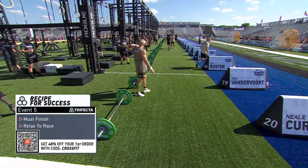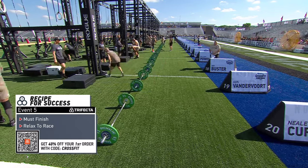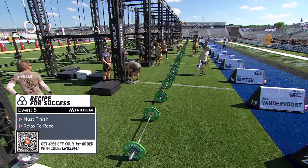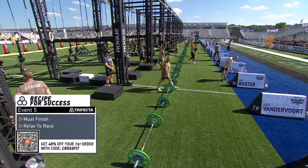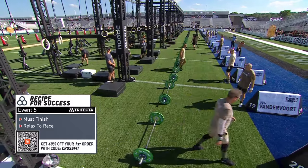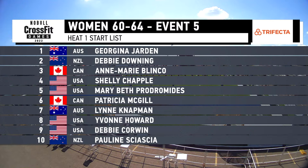Part of the recipe, Bill, is to go hard, but you're trying to finish here. Well, not only finish, but you want to try to finish each of the pieces. Depending on the rep schemes or calories that you have, you want to get that, because that finish will always place ahead of those that are winning individual events. So that's the first part. Second is relaxed race. You've got to know where your weakness is and try to balance against that as best you can. One age group, two divisions.